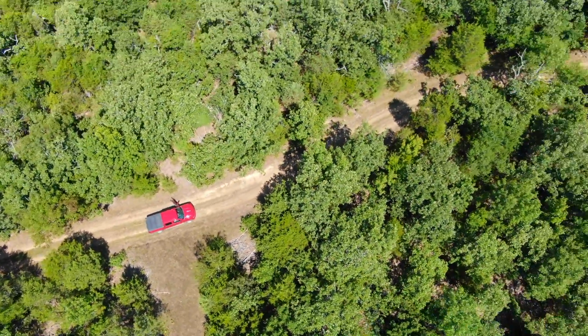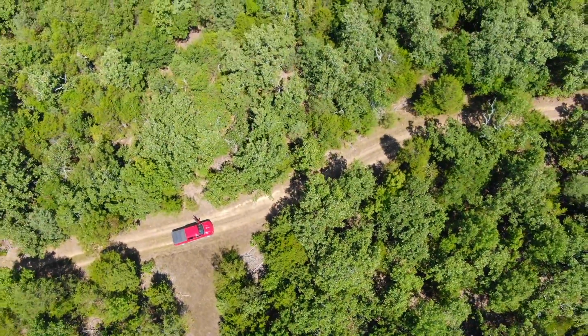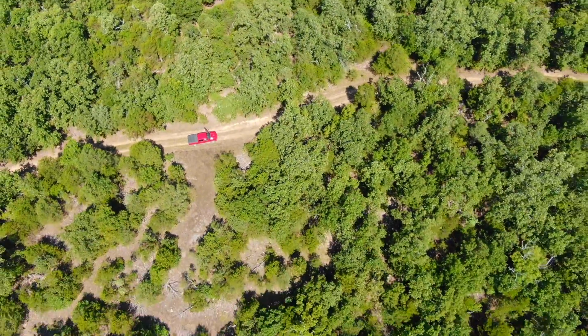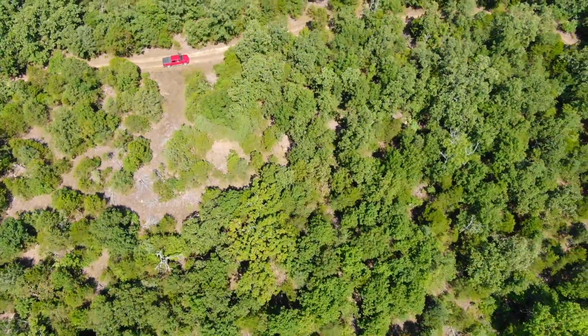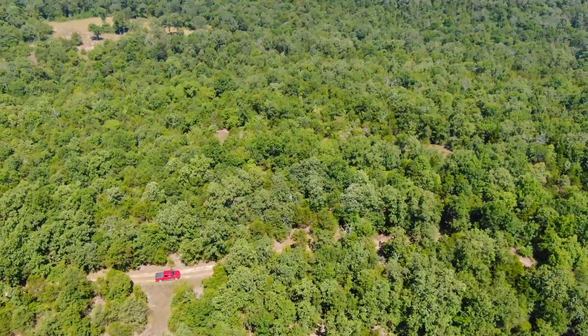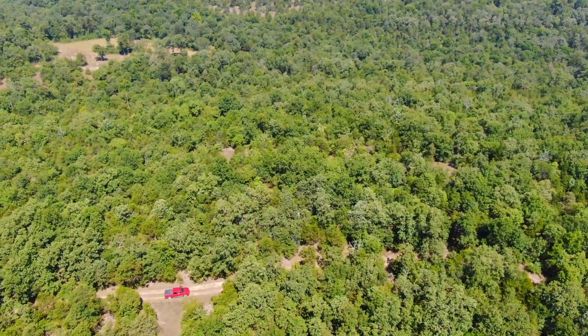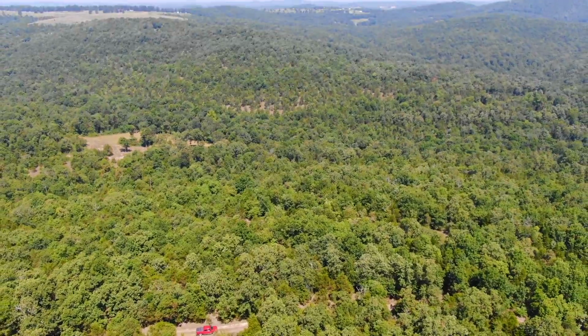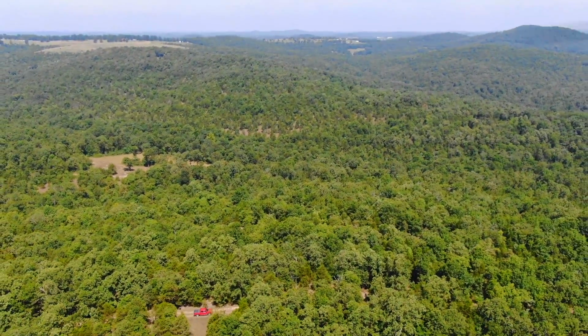Private tract, basically all wooded, other than there are a few small natural clearings or cedar glades or whatnot. And we should see that in just a minute here. Okay, so we're looking north over the property. There we go, panning out to check out the whole area.